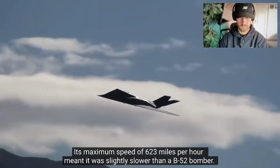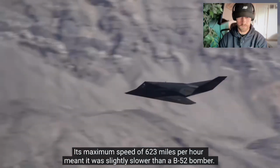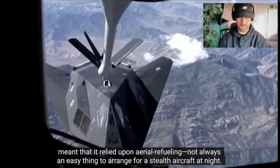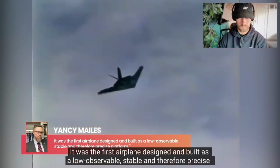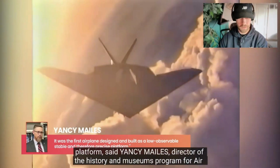Its maximum speed of 623 miles per hour meant it was slightly slower than a B-52 bomber. Its range of 1,070 miles meant that it relied on aerial refueling, not always an easy thing to arrange for a stealth aircraft at night. It was the first airplane designed and built as a low observable, stable, and therefore precise platform. Was it stable?